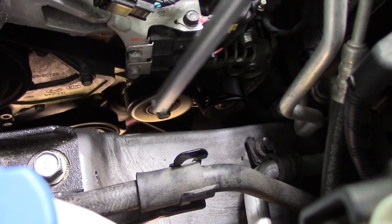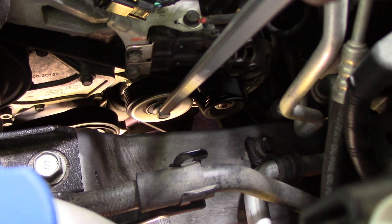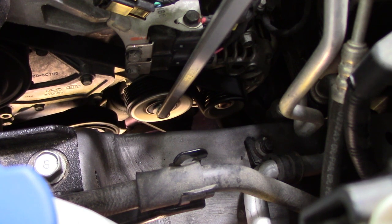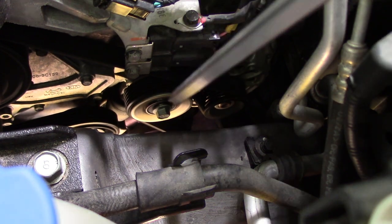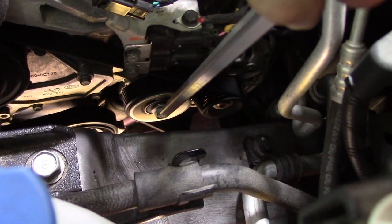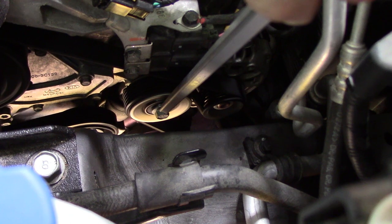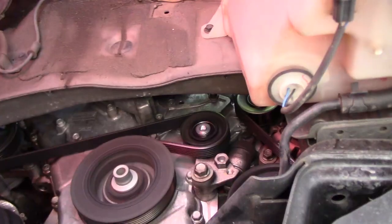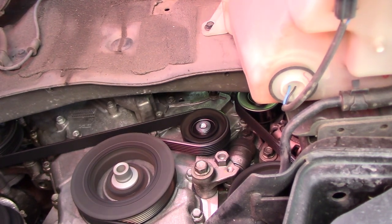Check this sound out. I'd say that's fairly substantial. Try it again. Now what I'm going to do is stop the engine, disconnect, and go to the tensioner pulley. Alright, let's do that tensioner pulley. And you're going to notice a big difference.